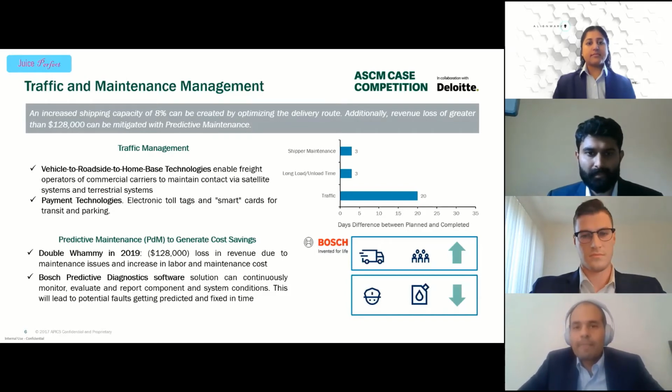For that specific one, it was very interesting to implement a solution based on different technological advances, connecting the trucks with satellites and communication systems that will help the driver or the different systems to take better decisions about the routes. That will help us increase the capacity of the shipment by 8%, and at the end we hope that 8% extra capacity will become 8% additional revenue.